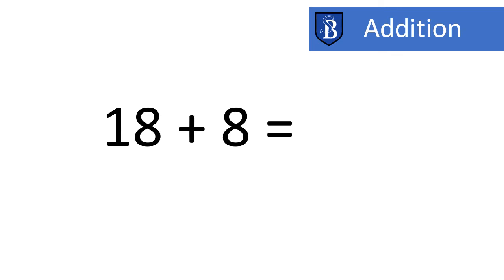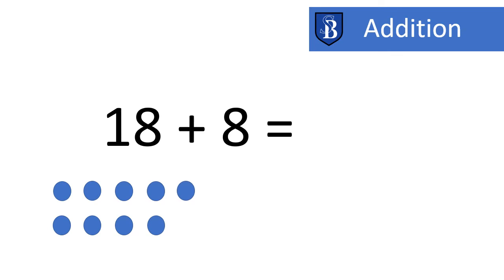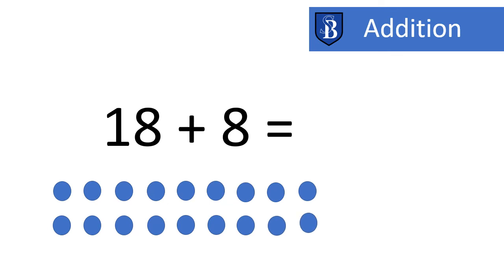So we had 18 plus 8 equals. The first thing I'm going to do is get how many counting objects? Well done if you said 18. Can you help me count my counting objects out? 1, 2, 3, 4, 5, 6, 7, 8, 9, 10, 11, 12, 13, 14, 15, 16, 17, 18.